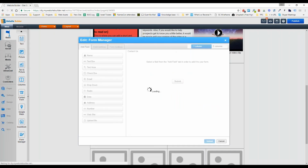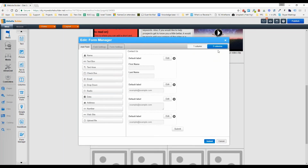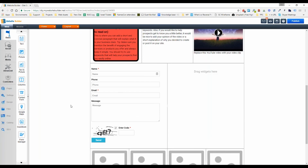So the forms manager, again, is a forms manager. So I want a name, a text box, email, and website fields. So now you can drag these things around. You can make it into 2 columns if you wanted to, and drag more over to the second column. So for those customers that want to build their own custom forms, they can build it as big as they need it to be with as much information as they need it to be as well.